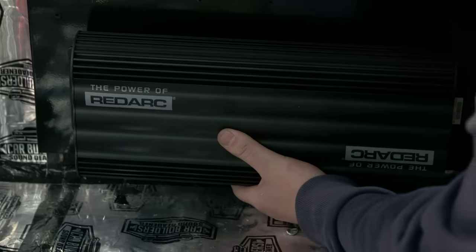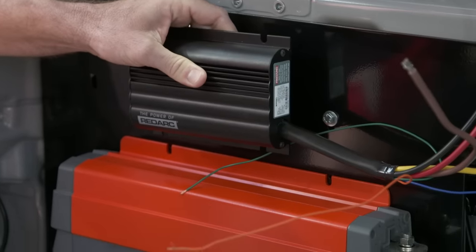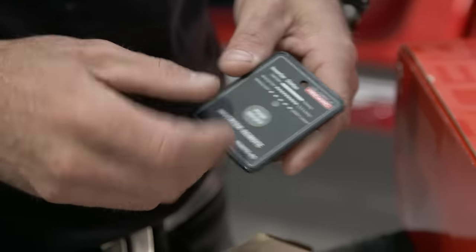I'm Joel from Red Arc Electronics. We're here helping Justin do the build on the truck today. Quality is imperative to Red Arc. That's what we really strive for, quality for the build and also reliability of the product. So that's part of our core.